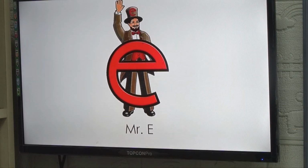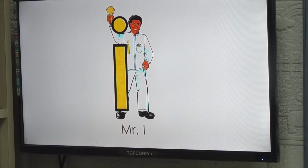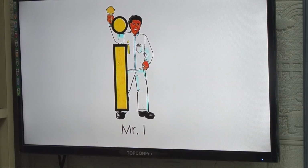And then this is Mr. E. He works in a circus. He takes care of Eddie Elephant. What sound does he make? E. Very good. Mr. E makes his sound E. And then here we have Mr. I, the ice cream man. He gives ice cream to everyone in Letterland. His sound is I.